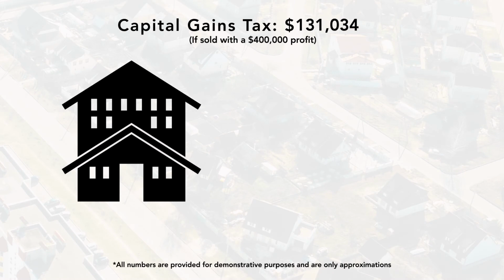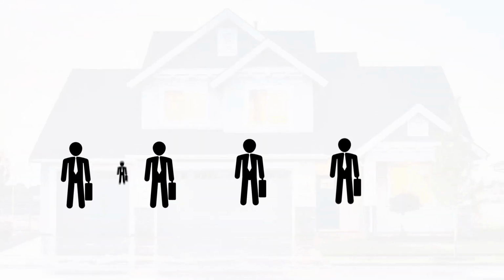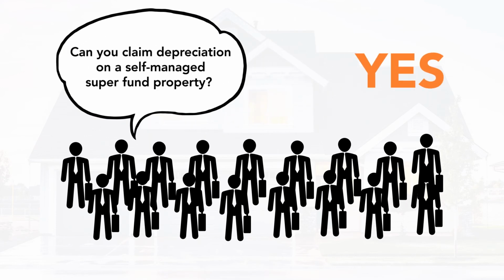Number 3, you can also further reduce your capital gains tax liability by ordering one of our capital gains reports to make sure you factor in all the capital expenses into your cost base. Number 4, when you retire, any rental income the fund earns will be tax-free. Number 5, if you've borrowed money to buy the property through your fund, the interest payments are tax deductible to the fund. And the most frequent question we get from investors who are looking to use their self-managed super fund is, can you claim depreciation on a self-managed super fund property? And the answer is yes.